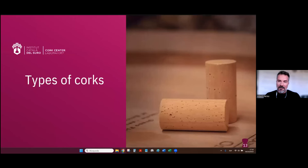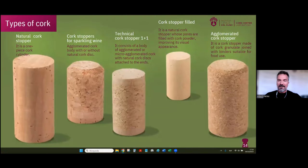Okay, now we are going to talk about cork stoppers. Here you can see the general classification of corks. This classification is made mainly based on the type of wine to be sealed. Sparkling wines, for example, are sealed with wider corks to withstand the pressure. And the standard cork is made of agglomerated cork with two natural discs at the end. For still wines, this is the natural cork stopper, we use a 100% cork cylinder.